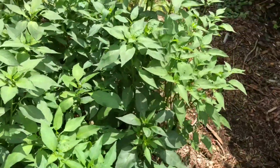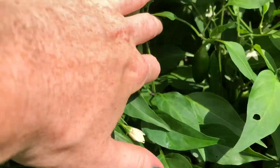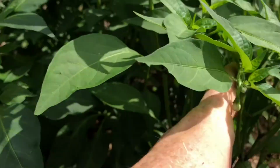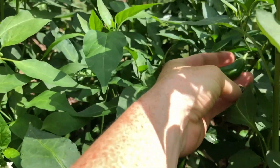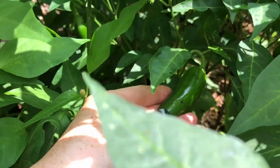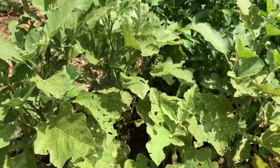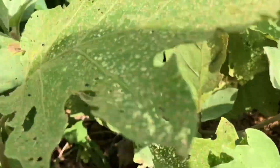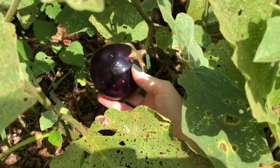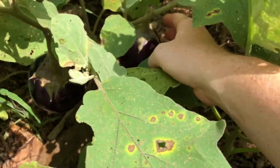And these are jalapenos. Let's see, there's a jalapeno. It's gonna be a while yet before any of these peppers are ready to harvest, but I've got some jalapenos in here. Oh, there's a larger one. Looking good there. In the middle of the peppers, I have some eggplants. Oh, just walked through a spider web. But these might be ready to harvest. This eggplant will be ready to harvest soon. There's another one.